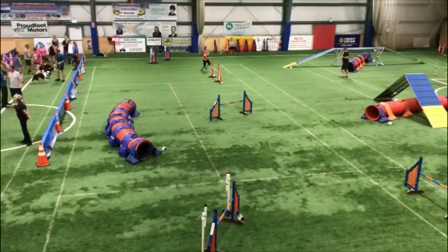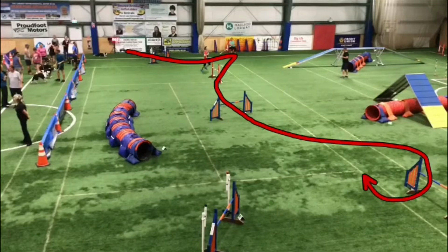Okay, so we'll start talking about this first line here. 1, 2, 3, 4. It was a little bit tricky. You had to get the dog over the start jump here. You had to take the back side of 2, front side of 3, and then you had to go to the back side of 4 there.